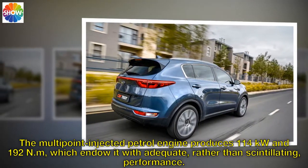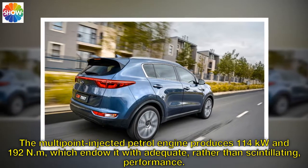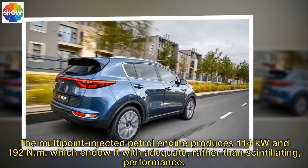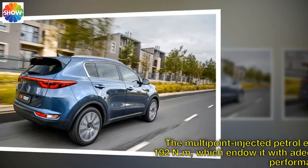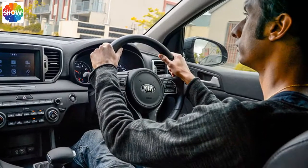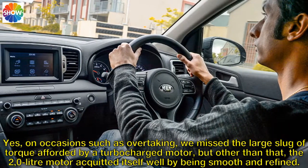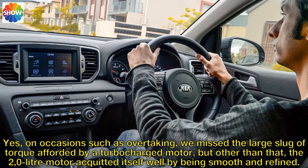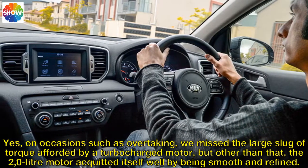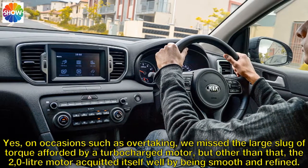The multi-point injected petrol engine produces 114 kilowatts and 192 Nm, which endow it with adequate, rather than scintillating, performance. Yes, on occasions such as overtaking, we miss the large slug of torque afforded by a turbocharged motor, but other than that, the 2.0-liter motor acquitted itself well by being smooth and refined.